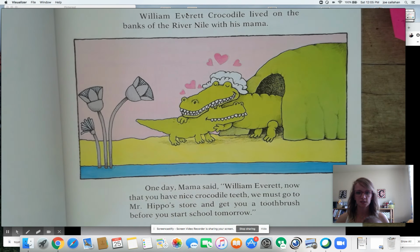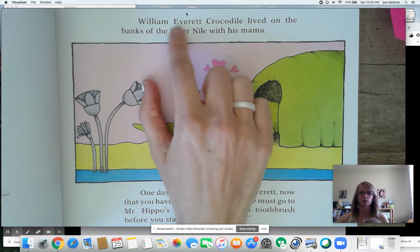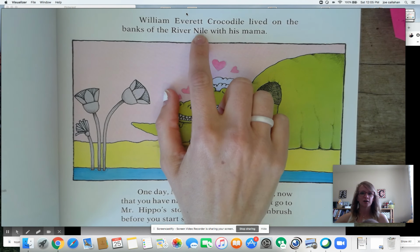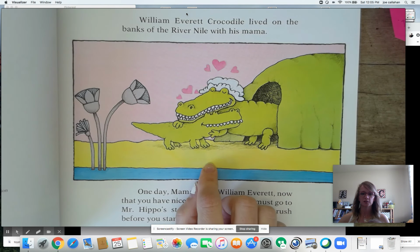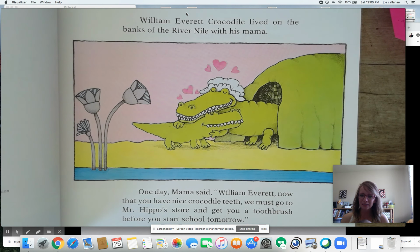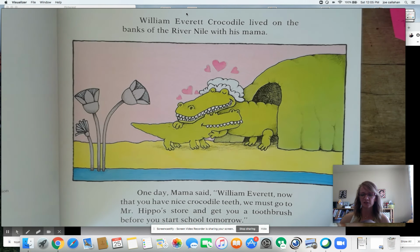Okay, readers, here's a chance to practice that inferring. When I read the word banks, I was thinking, wait, a place that protects my money? Like where I keep my money in the bank? Let's reread and see if we can use our text clues to infer what banks might mean. What would make sense? William Everett Crocodile lived on the banks of the River Nile with his mama. The River Nile, I have background knowledge, that's a river in Egypt, in Africa. And I can see in the picture clues the river's right here. So I can infer from my background knowledge of rivers and what would make sense that he lives right on the edge of the river. He doesn't live in a place that protects my money. So I was able to connect the clues that I see in the picture and the sentence that I read with the background knowledge I have of rivers, because the bank that my money is safe in wouldn't make sense, right?